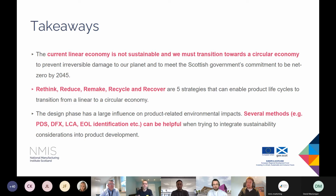The design phase has a large influence on product-related environmental impacts. Several methods, for example, product design specification, design for excellence, life cycle assessment, etc., can be helpful when trying to integrate sustainability considerations into product development.